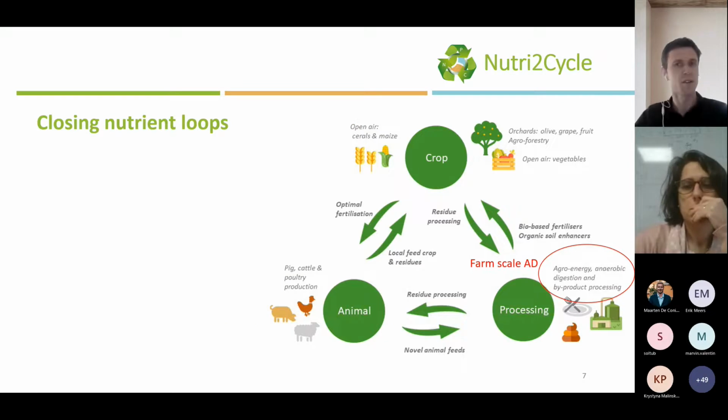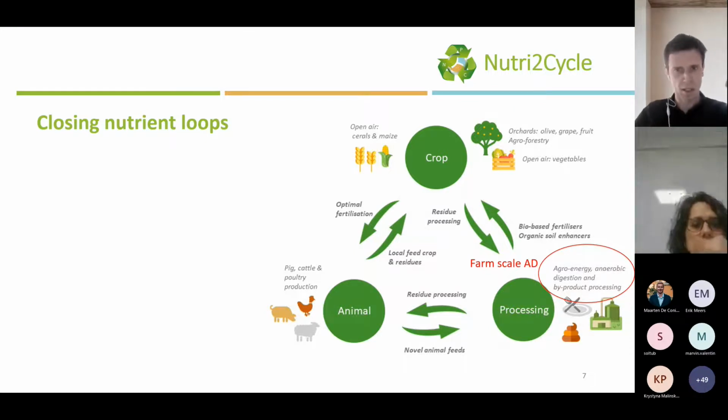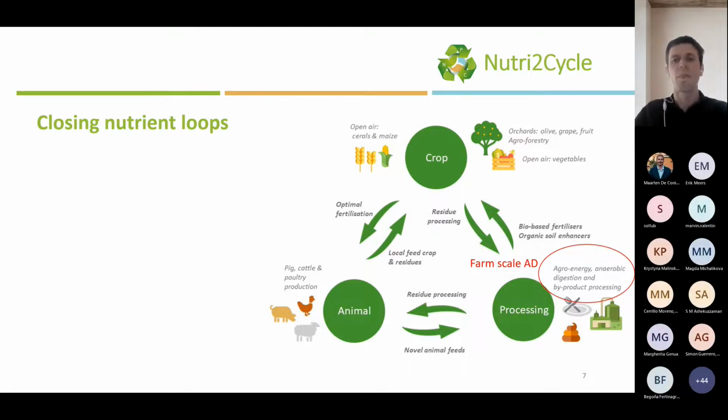Yes, thank you. So this figure was already presented by Erik, but I just want to repeat it because I want to tell you how this solution fits within the Nutri2Cycle project. As mentioned already by Erik, an important part of Nutri2Cycle is to close nutrient loops by creating a third pillar in agriculture. This is the agro-processing. And as you can see on this figure, agro-energy and anaerobic digestion are a very important aspect of agro-processing. If you look at farm-scale anaerobic digestion, we can really close nutrient loops on farm level, and we can also generate energy on farm level. Therefore, farm-scale AD is an excellent example of closing nutrient loops at farm level, and therefore this is an excellent lighthouse demo. Next slide, please.